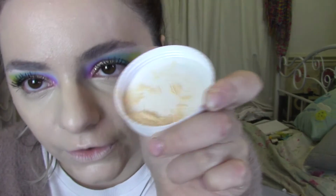That's what the colour of the Danessa Myricks powder looks like. I'm just a bit worried. It looks like it might be a bit orangey, so we'll give it a go. We'll do one half of my face with it. I'm really worried about this. Also a little annoyed because this powder was quite expensive, and if I've spent that much money on a powder and then it's just too dark, it's going to be a little upsetting.